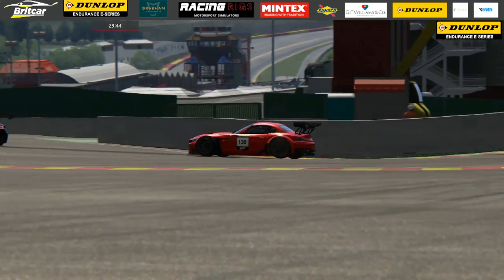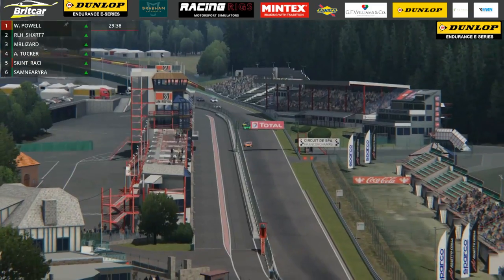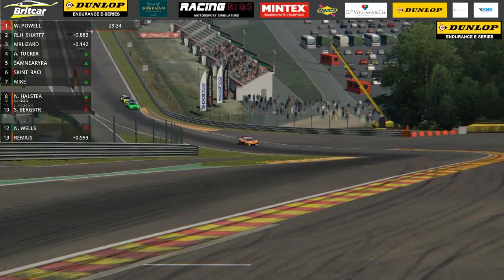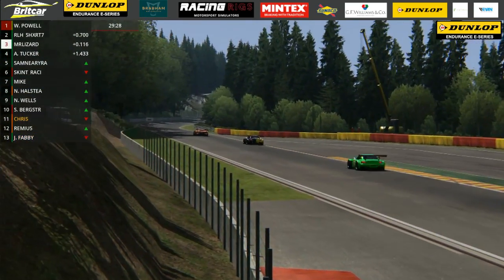Will Powell just behind him, looks like the green BMW of Morgan Short. Somebody's gone wide and into the barriers on the exit to La Source. That looked like the blue and white Digiplat Racing BMW of Nathan Wells, who started fifth on the grid. He got going again, but has dropped a long way down the order, so Powell leads at the top of Eau Rouge for the first time in the race.